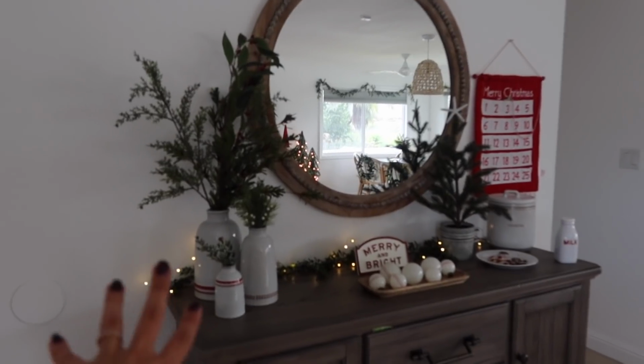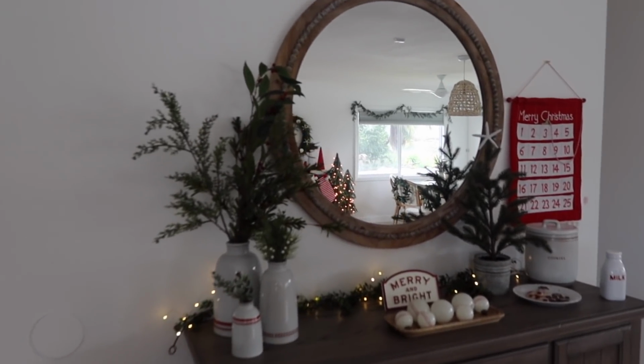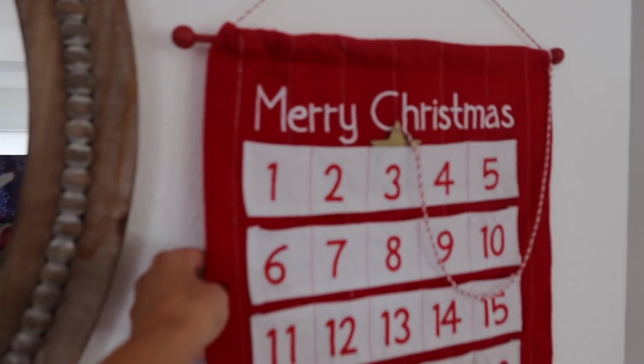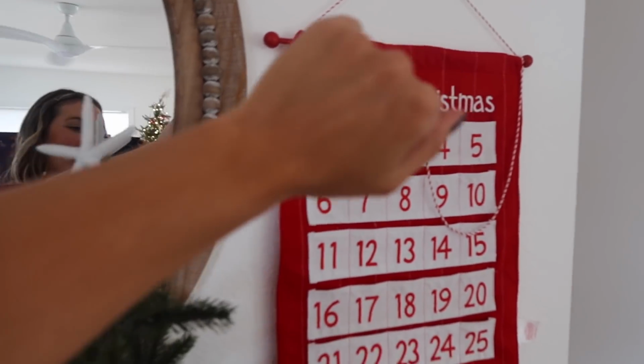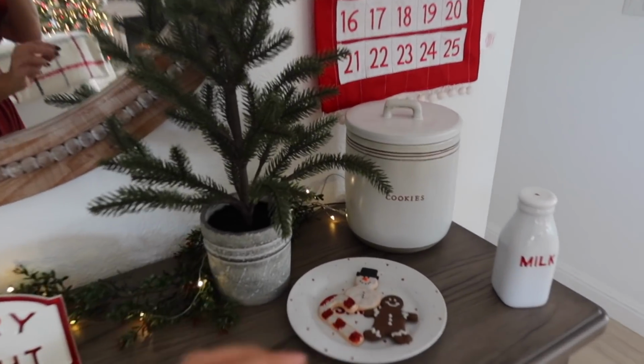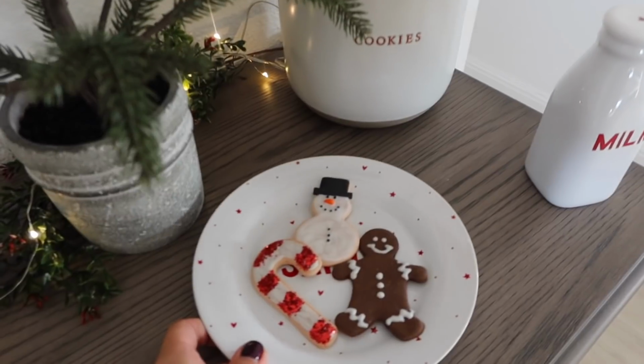I just realized I never showed you guys the actual foyer table area. So over here I have our countdown to Christmas. The kids love moving that little star every single day. I actually think they might have forgotten to do it yesterday now that I think about it. And then I have this little cookie plate.